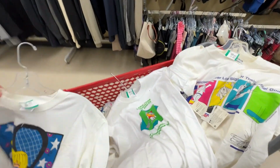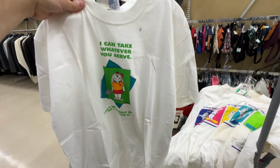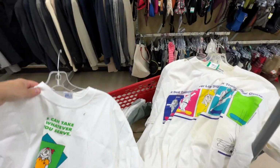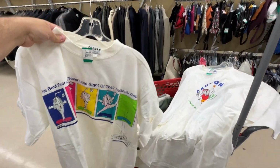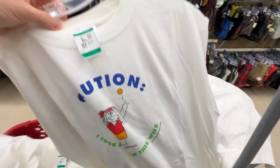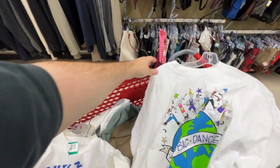These ones I put back, not this Kathy one, but the other one I did put back. That's the Kathy shirt with the tag. I'd imagine 30 on the low end, but maybe even a little bit more. Unfortunately, this one had a big stain on it, so I put it back. This caution one I did get. The Kathy stuff I think might be the best finds of the day.